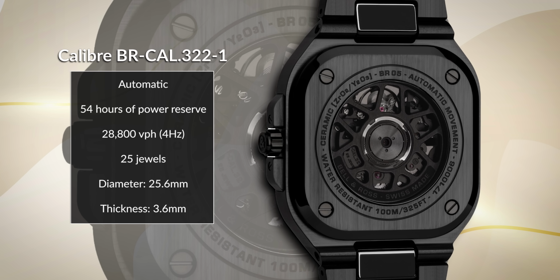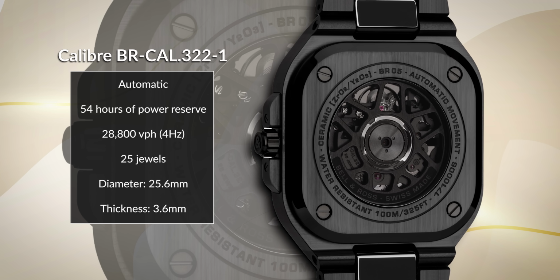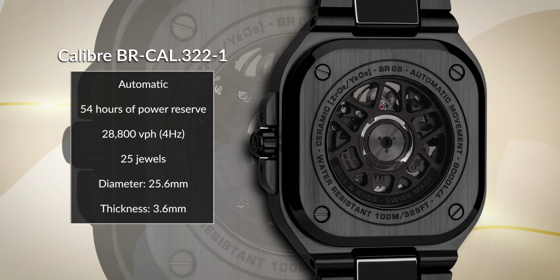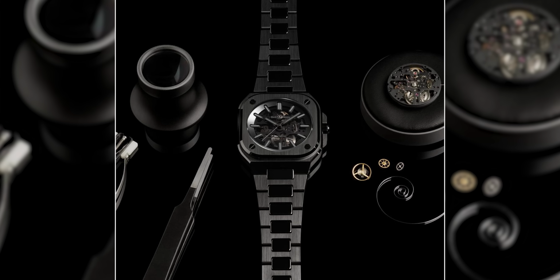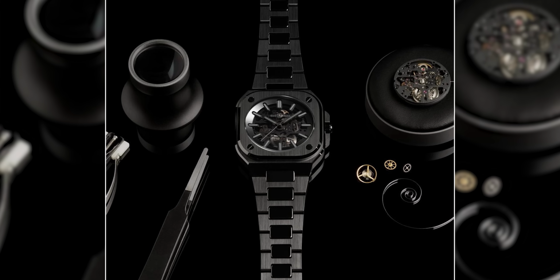And on the subject of movements, this watch has the caliber BR Cal 322-1. This is fully automatic with 54 hours of power, and the full movement is blackened. Now, this watch is, of course, in full ceramic, and it is limited to 500 pieces, which is actually quite unfortunate because I really like this watch, looking at it, like I really, really do.